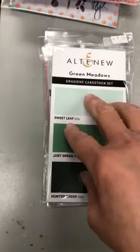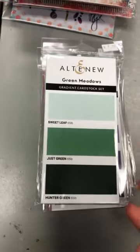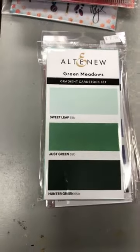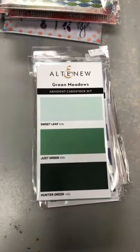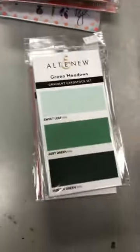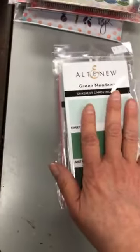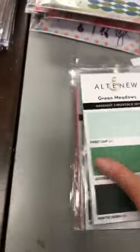Okay, so they often do leaves and flowers that you just have to cut out of cardstock. But sometimes you go, well, I wonder if I have 3 colors that are going to look good together or things like that. Now you don't have to think about it. You can just get them like this.